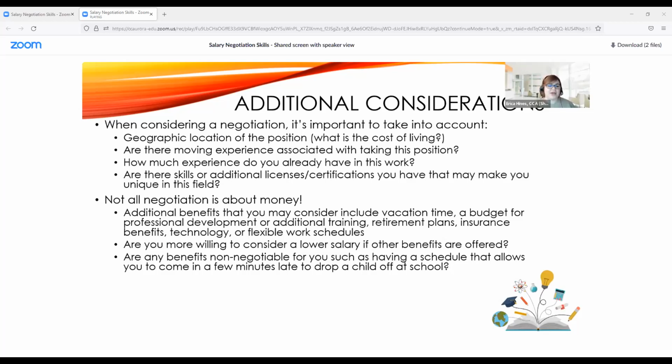Also, think about this: if you're able to get a flexible work schedule, then is the higher salary necessary? Because if you think about that, you're saving time, you're saving gas, you're saving a lot of additional resources in being able to work from home versus having to drive into work every day or take public transportation into work every day. And so those are things that you also might want to think about. If they're not able to increase your salary, are there other things that might make up for that for you?